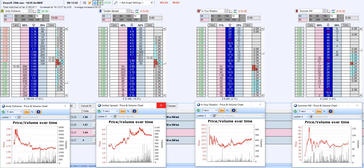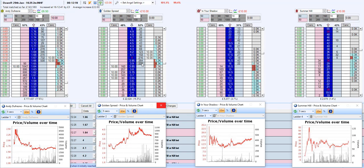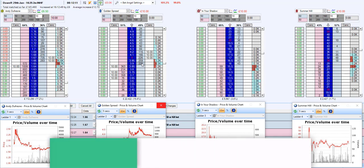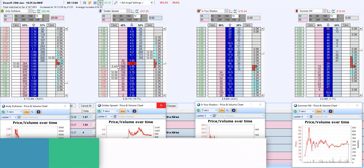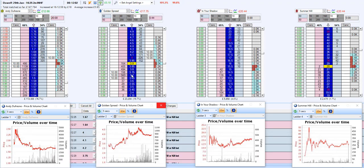And the same goes for the second favorite here. I'll just scalp it up and down as the price moves. Let's jump in there. See if that gets taken. Yeah, it was taken pretty much, so I'll just jump in there as well, scalp it off.